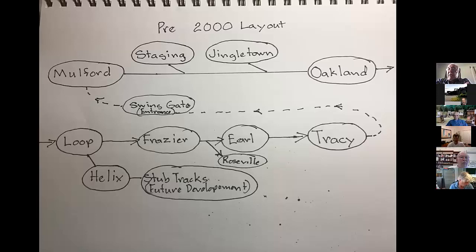It then went on to Fraser, which may be spelled wrong, but it's part of the Santa Fe, but it was a scenic area up there just beyond, oh God, I forget the name of the canyon, on the other side of the hill on Highway 4.